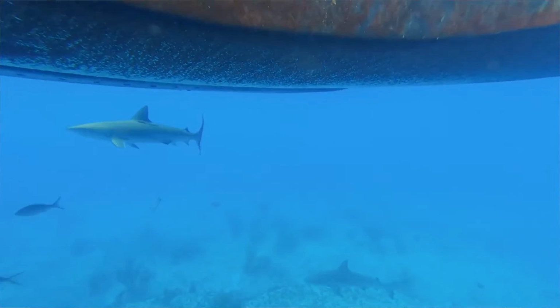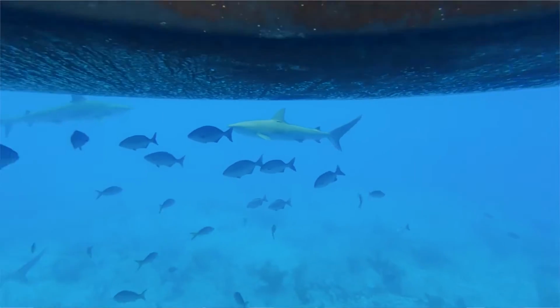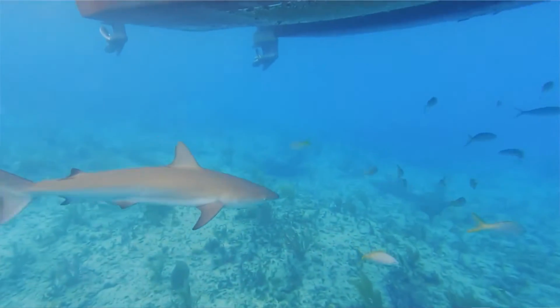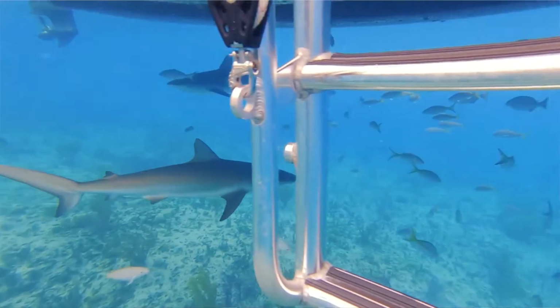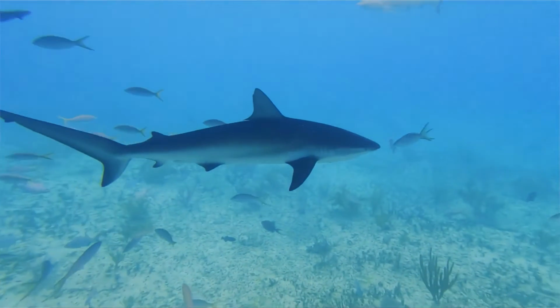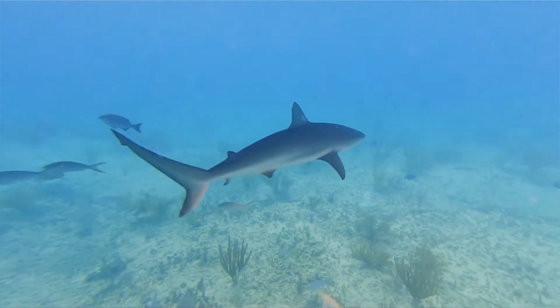A real big ladder. That's the ladder that people get in and out of the water with. I felt comfortable climbing down that ladder and holding onto it. As soon as I put my face in the water, there were 5 sharks all around us. Then one came from behind me under the boat and came up and around. You were a little concerned. And I got concerned. I'm not going to lie, I hung onto that ladder for a while.